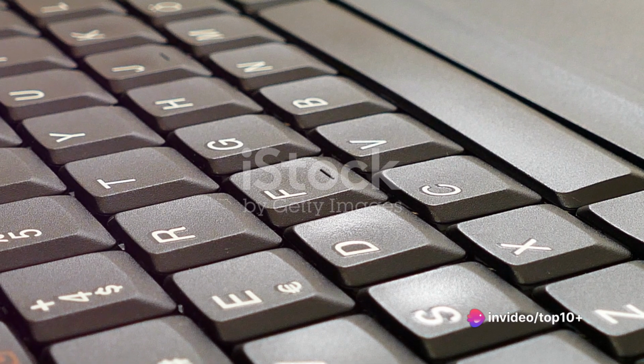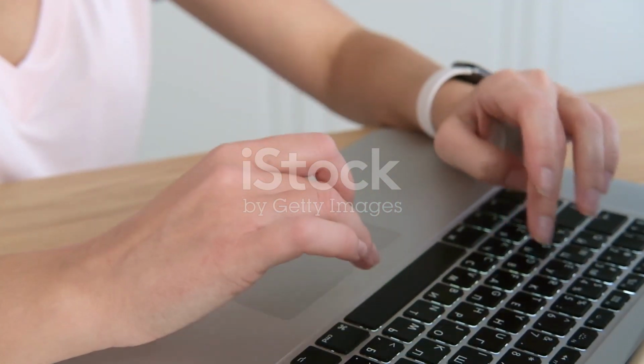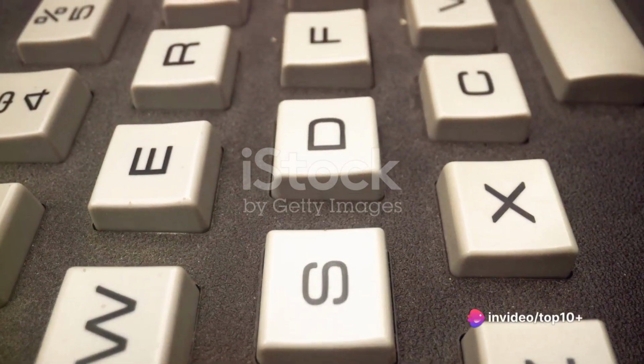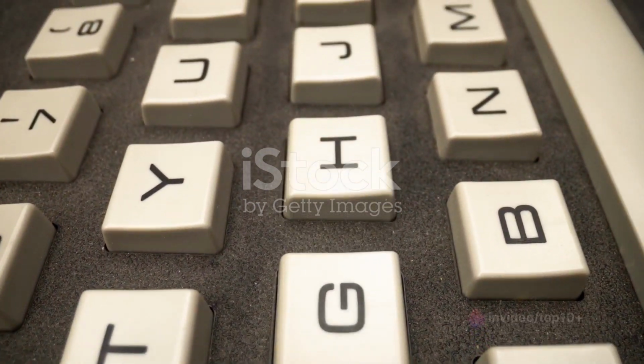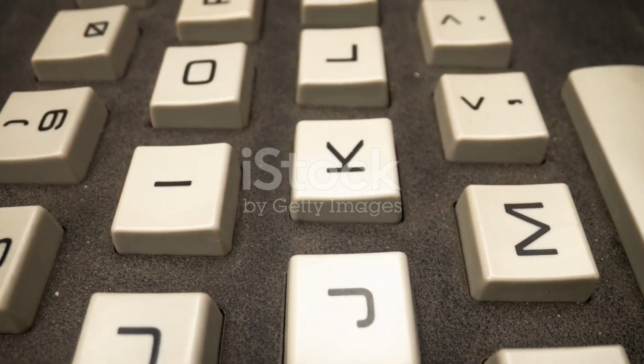Next up, we have the membrane keyboards. These are the common types that most people use. Unlike mechanical keyboards, membrane keyboards have a single rubber or silicone layer beneath the keys. When you press a key, it pushes down on this membrane to complete a circuit and send a signal to your computer. They're quiet, affordable, and lightweight, but they don't provide the same tactile feedback as mechanical keyboards, which can be a minus for some.